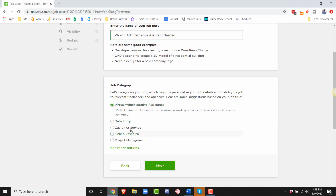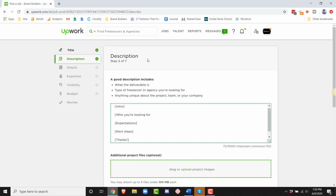And then Upwork's going to ask you to pick a job category. You can pick pretty well any of these. I'm going to go with virtual or administrative assistant. Now, your job description is going to be the thing that really seals the deal for people who are applying to your job. Having an excellent description is the best way that you can get players to apply to your job. Now, I recommend keeping this pretty short. A few lines is fine, but you want to be pretty descriptive and detailed in what you're looking for. So this is the template that I follow here.